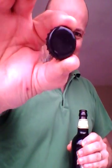Let's crack her open. You won't have too many of these though, because you might get brewer's droop. Like you do. Anyway, there is the Black Crown. Plain and black, boring. So let's see what we'll get from the nose.